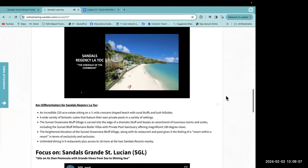Sandals Regency La Toc is the emerald of the Caribbean. This jewel of a resort is an incredible 220-acre estate that sits on a half-mile crescent-shaped beach. It boasts an amazing variety of landscapes with coral bluffs, lush hillsides, and spectacular views. This resort has a true exotic tropical setting.